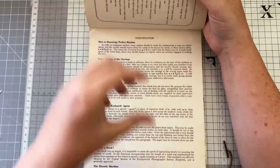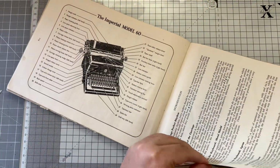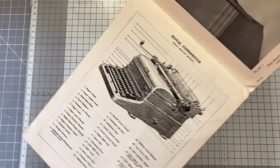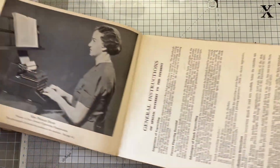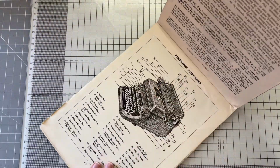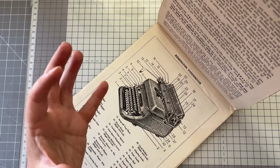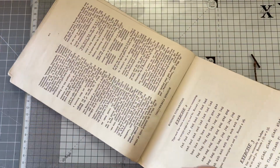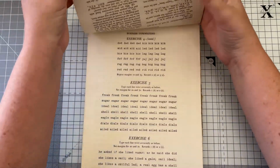And it's just really interesting. It opens that way, but just for the sake of trying to fit everything in, I'll twist it. But it's got these really cool old illustrations in, and I don't know, I just loved it. When I found it, I loved it. I love things like this, where kind of things have got labels or instructions. And then it's got typewriting exercises in it.